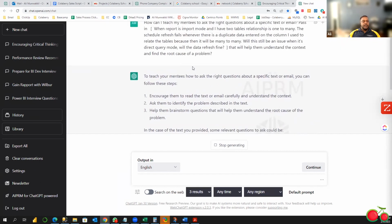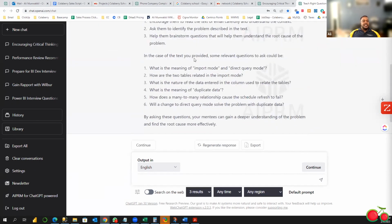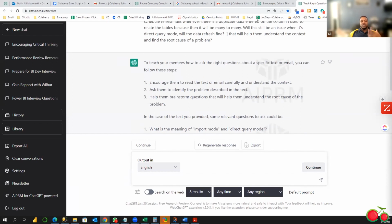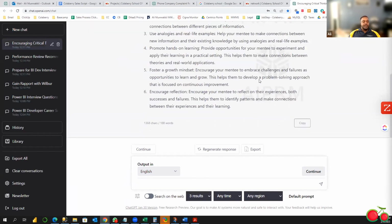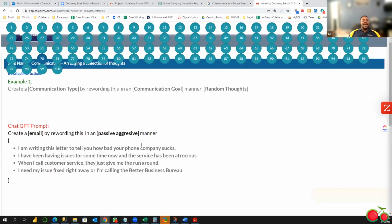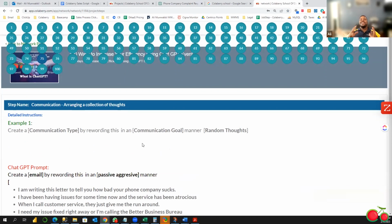Okay, did I pass it in? In the case of the text you provided, some relevant questions to ask could be, what is the meaning of import mode? How are two tables related in import mode? What is the nature of the data in the column in the related tables? All right, so potential questions that you can ask, get the brainstorming and thinking of different questions. All right, let's keep it moving. All right, we can skip over this one. Okay, like this, I love this one right here.